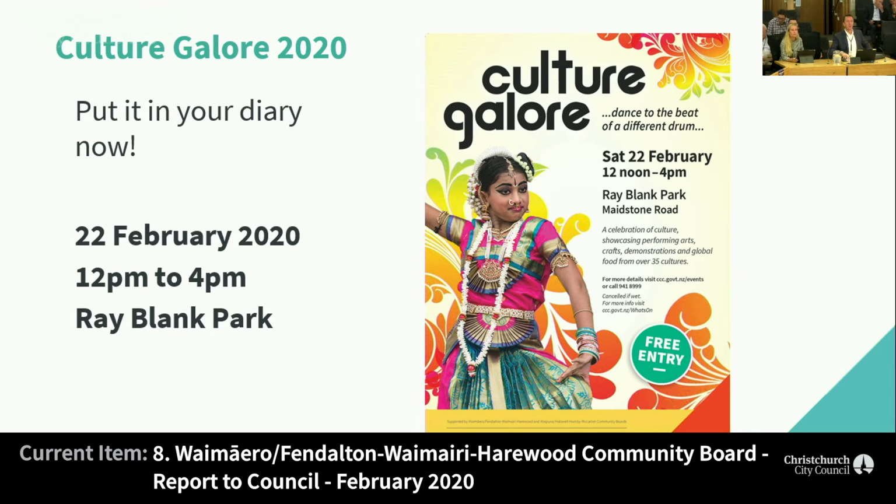I'll be late because it clashes with the anniversary of the 22nd of February earthquake, so there will be a memorial service at the earthquake memorial, and I think a number of councillors will be there, but it doesn't mean that we won't come here as well, because it is such an important day.